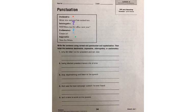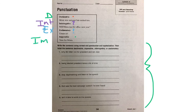In this activity, you have 5 sentences here, and it says, write the sentence using correct punctuation and capitalization. Then label the sentence as declarative, imperative, interrogatory, or exclamatory. And you can just write D for declarative, INT for interrogative, EX for exclamatory, and IMP for imperative. Don't forget to make the corrections.